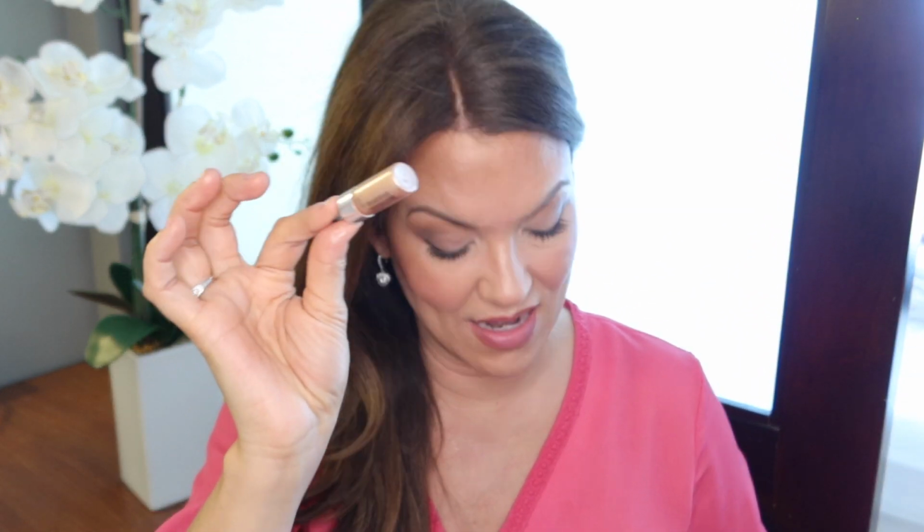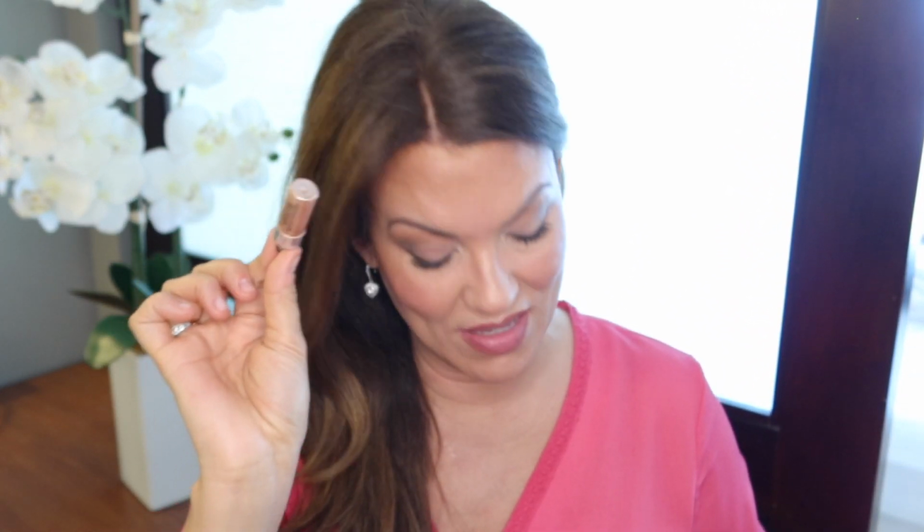I will probably have to throw out the full size that I have and repurchase a new one just to be safe, so there's no bacteria or anything like that that can get in it. But holy grail, absolutely love this. My all-time favorite highlighter. I also have a lip brush in here.